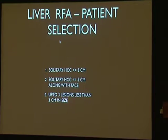setting. What patients we generally select as classical for radiofrequency ablation are tumors which are less than 3 centimeter in size. If the tumor is larger than 3 centimeter in size, we tend to combine it with transarterial chemoembolization, and we can take care of approximately up to 3 lesions, each less than 3 centimeter in size.